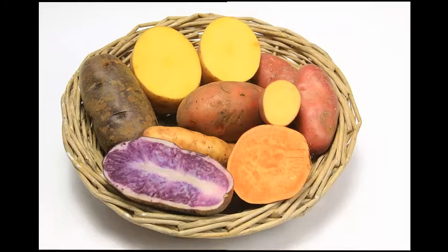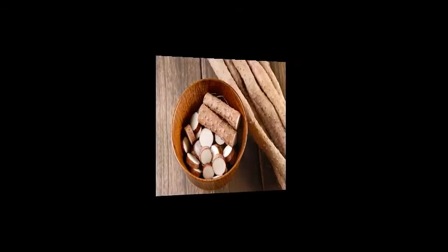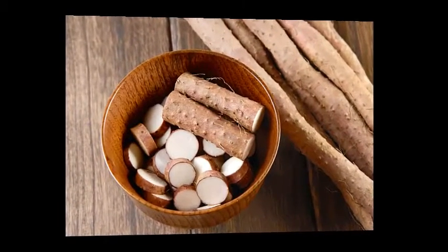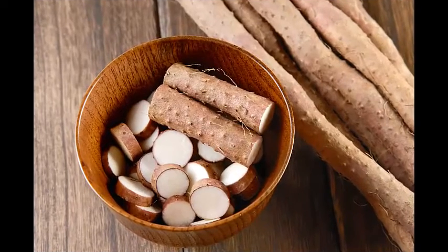Sweet potatoes are often mislabeled as yams, but these two are quite different. In fact, yams are a different species. Yams are native to Africa and Asia and are distinguished by their blackish-brown, bark-like skin with white or purple-toned flesh.